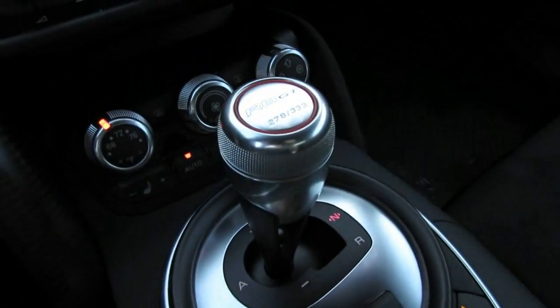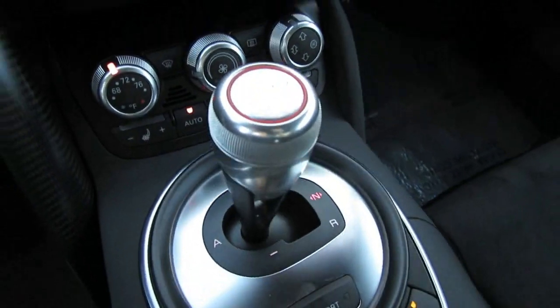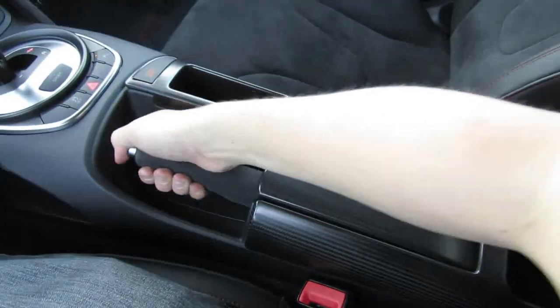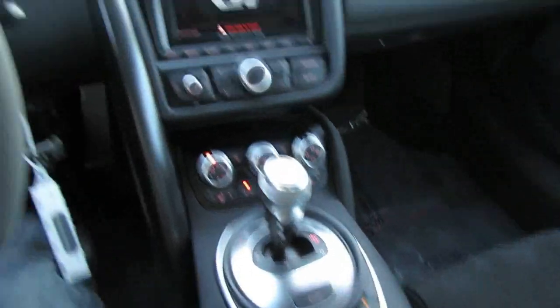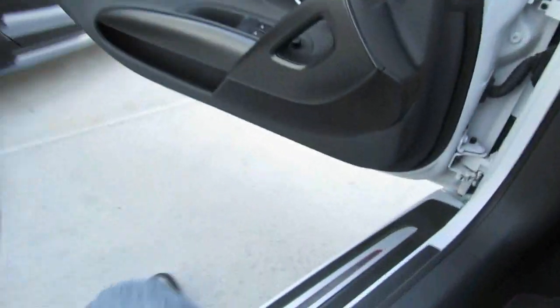Beautiful bespoke shift knob, finished and polished aluminum with the vehicle's number designation on top, and a carbon fiber housing. Carbon fiber accented Alcantara e-brake. So we're going to flip on the headlamps, as well as the hazards. Both windows are naturally fully automatic. And we're going to check out the exterior, shall we?